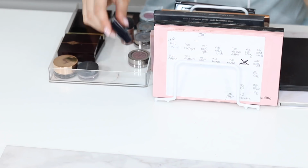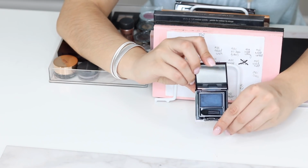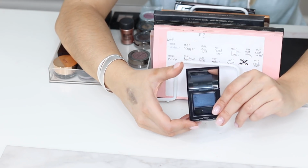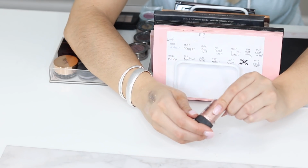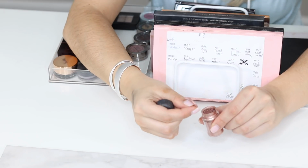Next is an Estee Lauder single. This is in Blue Fury. It's just a deep navy. I'd never used this. Maybe I used this twice in my entire life of owning this, so I'm gonna get rid of this one.